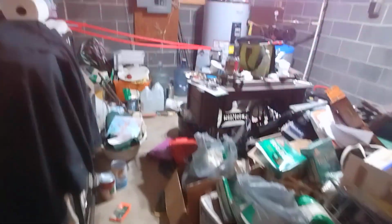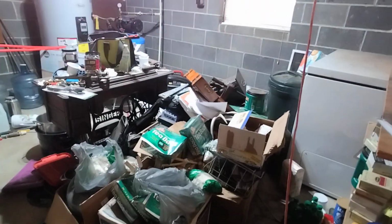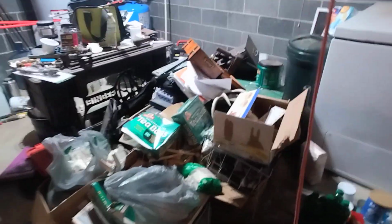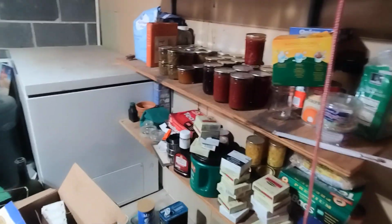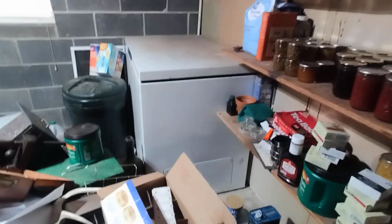This closet has been cleaned out I don't know how many times. It's just too much stuff. This is the area that's the cleanest. I will be starting to work in here this week. There's some of the food supplies that I have. Canning that I did. Here's my freezer. I can walk around in here.